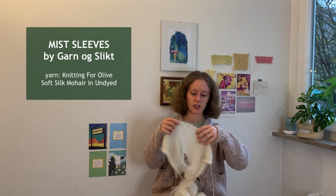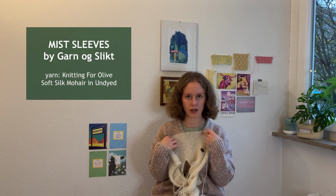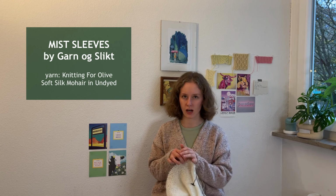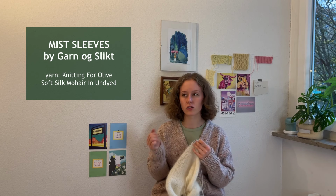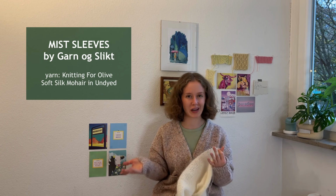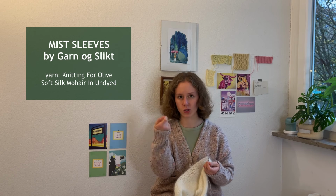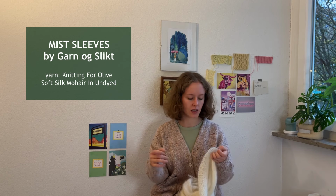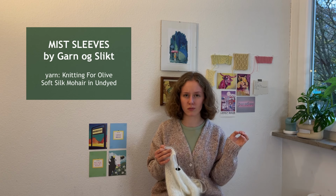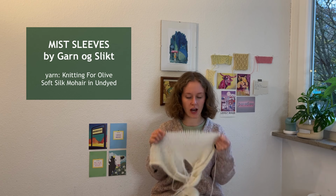Also, I did Judy's Magic cast on for the first time, and it's so nice. I don't think I'm ever going to use provisional cast on again, because I hate doing provisional cast on. I usually do it with the crochet version, and somehow I never manage to make it work. I can never really pull the crochet part out. It just always gets stuck. So I hate doing provisional cast on. It also takes forever for me to crochet that on. I don't know why. But Judy's Magic cast on is so nice.